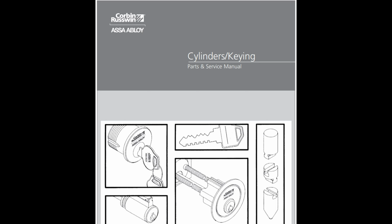Now, when it comes to your bidding list, not having that is a major Achilles heel problem. And my opinion is every time that you encounter a cylinder that you're servicing, start building your own bidding list.